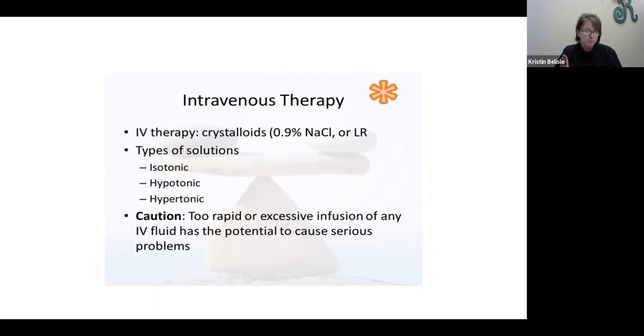Hypertonic solution is used for hypovolemia. So if we have hypovolemia, we can give a hypertonic solution. If our cells have too much fluid, we can give that hypertonic solution and it can pull volume out of the cell into that extracellular fluid. So we use it for hypovolemia, we use it for heat exhaustion and peritonitis. But you want to give it slowly.